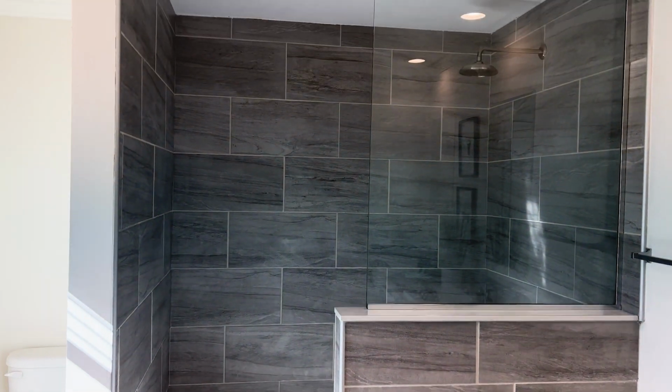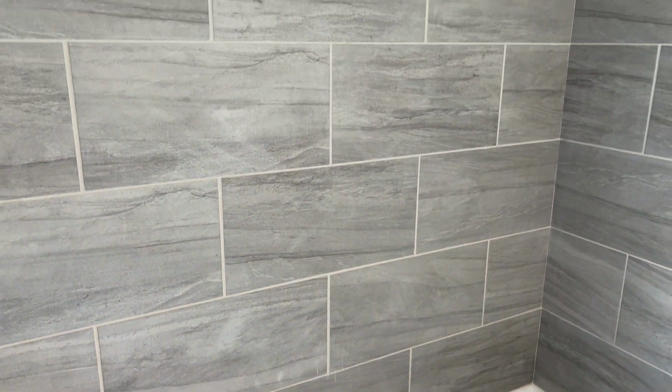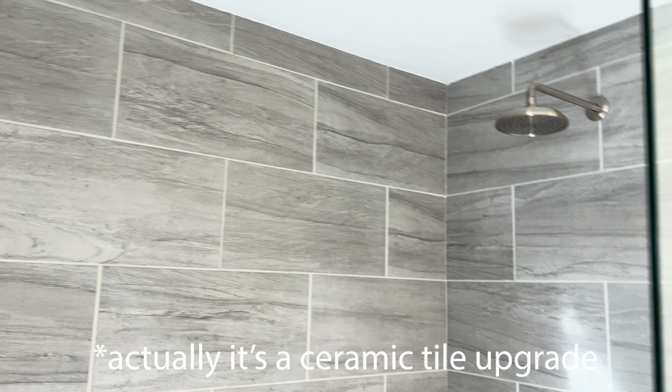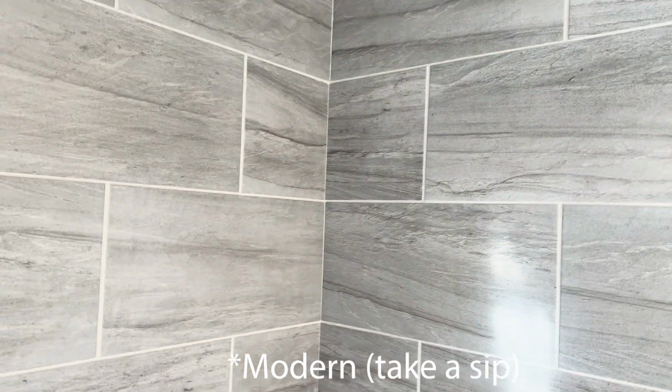Got the nice faux stone, got the gray with the white grout look. Nice floor plan area. Kind of has like a step up right here to get into it. Really nice faux stone work here on the wall. Like the glass divider right here. Got our modern chrome fixture up top. Trying to see where our hardware is, so let me step in here.